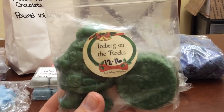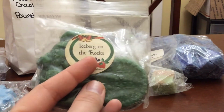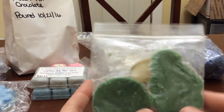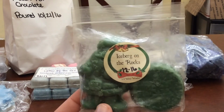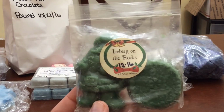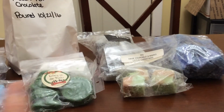Iceberg on the Rocks. This was from my very first purchase from L3 last December, so it is a year old. It is starting to make the plastic do funny things, so I do want to work on it. It is like a spearmint and salty sea air blend. It smells so good on cold, so I am going to work on that fairly soon, probably this weekend.